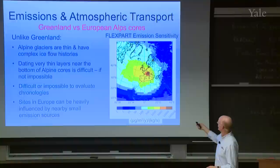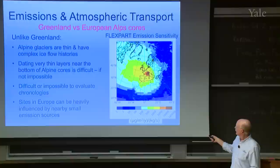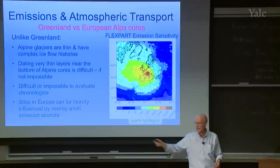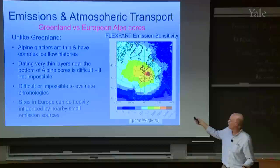So this is that same FLEXPART modeling, but this time for a theoretical ice core from Col du Dôme on Mont Blanc in the French Alps. And you can see on the scale here, we're 50 to 100 times more sensitive to emissions right around the Alps than we would be to emissions from Spain. So you can get a record, but there's a pretty good chance that record is going to be a local record of emissions from a nearby mine or a mine down the bottom of the valley below the ice core site. So there are some advantages in going far away, whereas when we're in Greenland up here, we're seeing sort of continental-wide emissions because there, of course, are no emission sources anywhere near Greenland, particularly at this time.